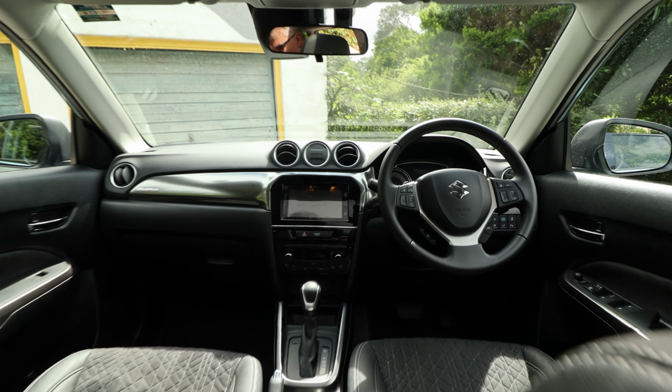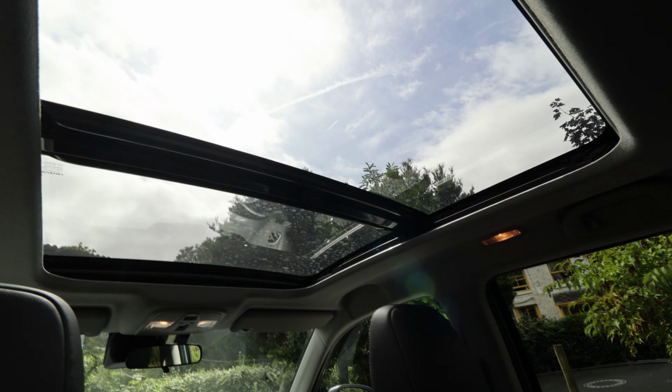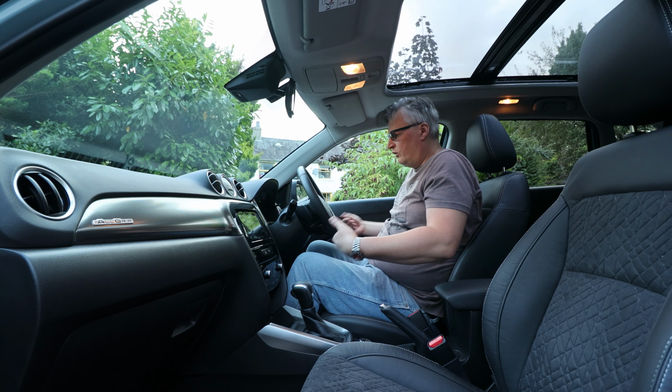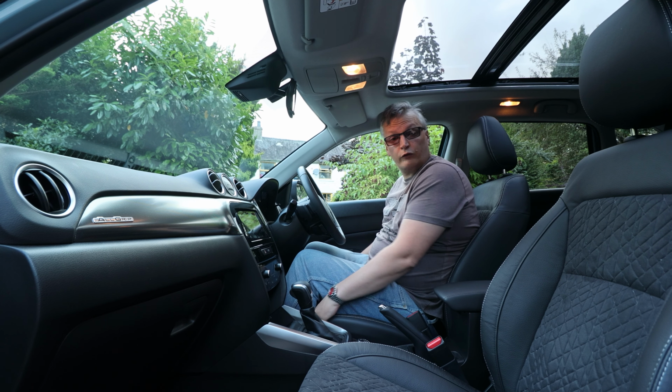It's a comfortable driving position, reach and rake in the steering wheel. Even with this panoramic, I've still got decent headroom at 6'3". The way that the seat sat reminds me of our Zara Picasso. So you're sat more upright, which works well with me. I've got a footrest down here and lots of leg room too, and a padded armrest in the middle.